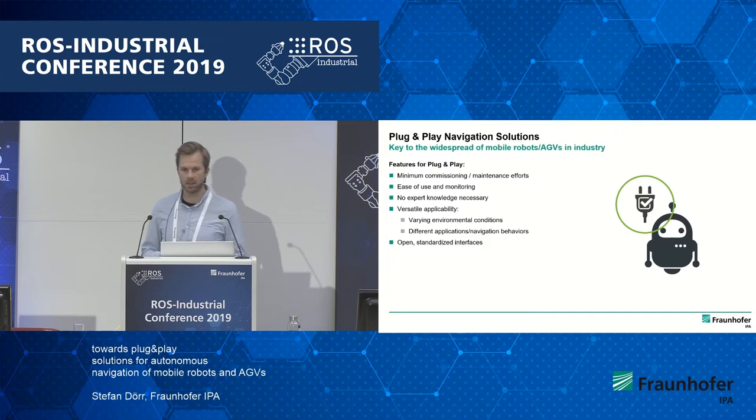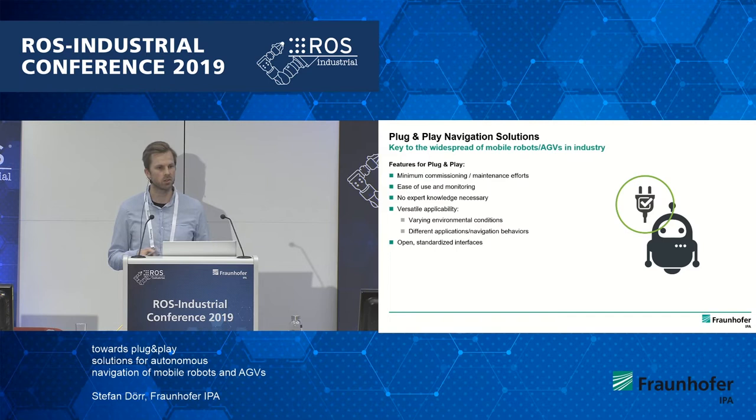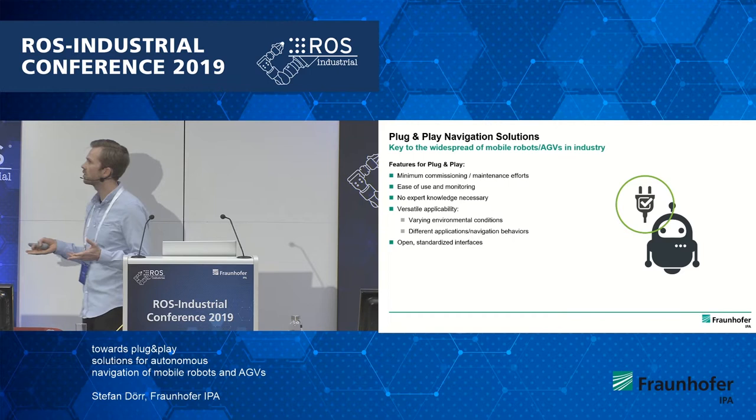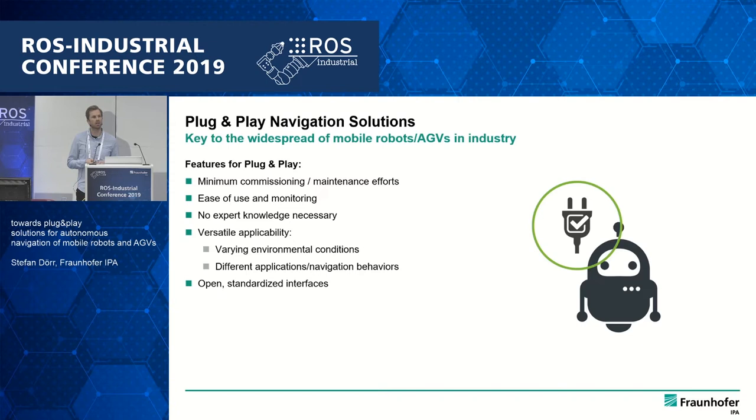In our opinion, plug-and-play navigation solutions are one of the key enablers to the widespread usage of mobile robots and AGVs in the industry. And the key features that we find are, of course, reducing the commissioning and maintenance efforts to a minimum, and also no need of experts here, but then also its versatile usage in different applications, different platforms, different environmental conditions, and also inducing different navigation behaviors. And then last but not least, also, of course, open standardized interfaces.